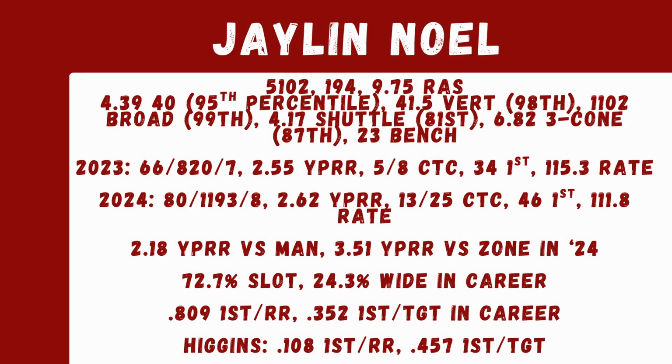So when you look at Jaylin Noel, 5'10 and a quarter, 194, the RAS, as we mentioned, off the charts: a 95th percentile 40, a 98th percentile vert, a 99th percentile broad jump for wide receivers, and then also putting up 23 reps on the bench, really, really impressive, along with the agility times. And when you look at the production, over 2.5 yards per route run in 2023 and 2024. The contested catch rate's actually pretty promising for a guy who's 5'10", 194. And you look at the passer rating when targeted, of course, but the yards per route run against zone, 3.51. That's really, really impressive.